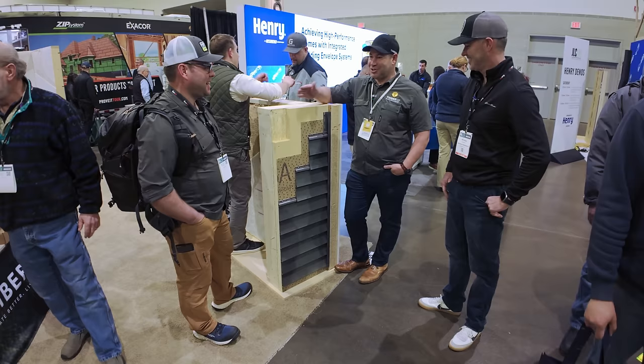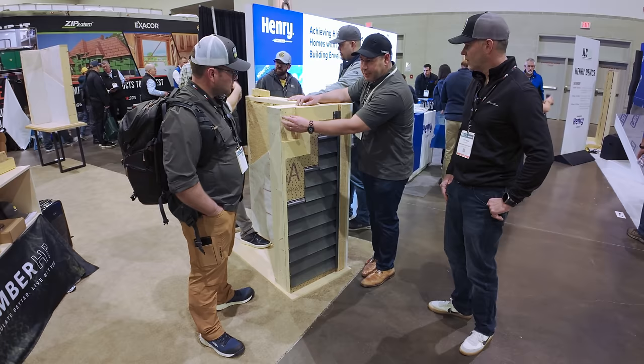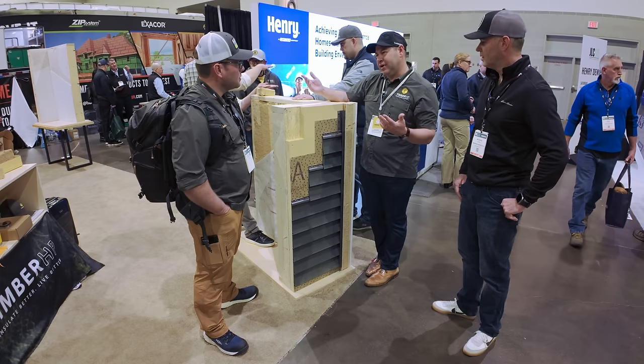But yeah, so we're going to start with a square edge. So this is just a square edge. You'll butt the joints together. You could put your WRB in front of it or behind it. Okay. Your air barrier can go anywhere in the system. Again, vapor permeable, vapor open systems. You could really mess around with that.